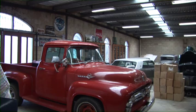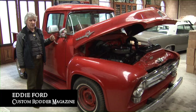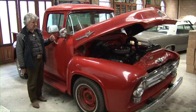Okay, it's a 1956 F100. I bought it, it was a one owner in 1970. And then in the next 10 years, we put a twin I-beam, late twin I-beam F100 front end with disc brakes and a big block Corvette engine, 427, Turbo 400.